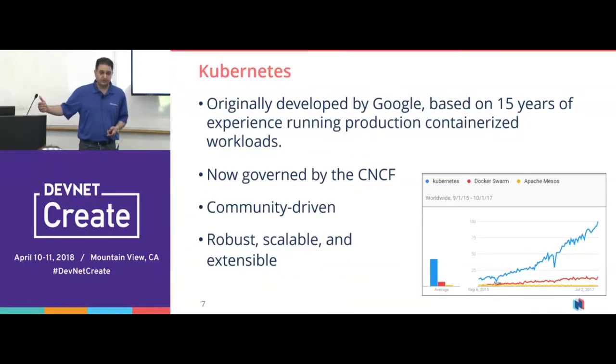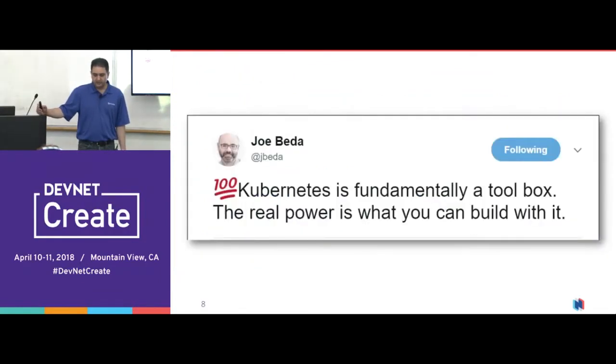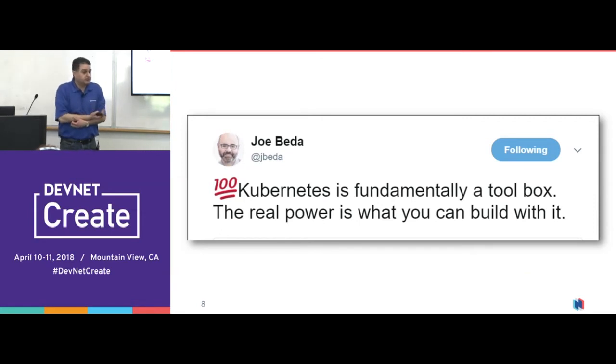So just a few years ago, it was either Mesos or Swarm or even Kubernetes that were considered the top three orchestration solutions. But now, by far in terms of number of features and the maturity of what's available itself, Kubernetes has outpaced the others quite dramatically. One thing to remember, and this is Joe Beda, one of the original authors of Kubernetes, now with a company called Heptio that does consulting services and some products around Kubernetes.